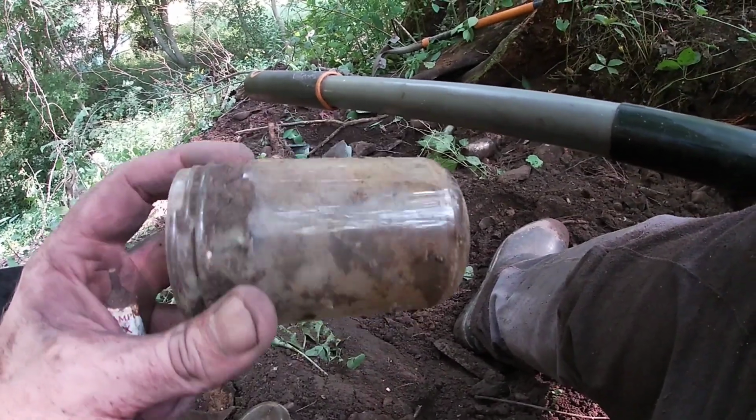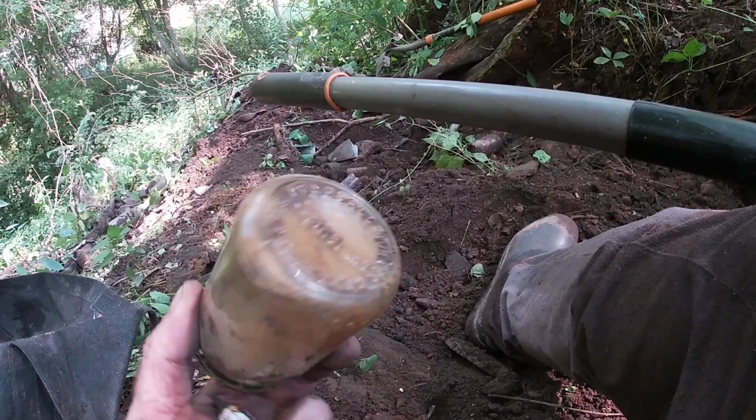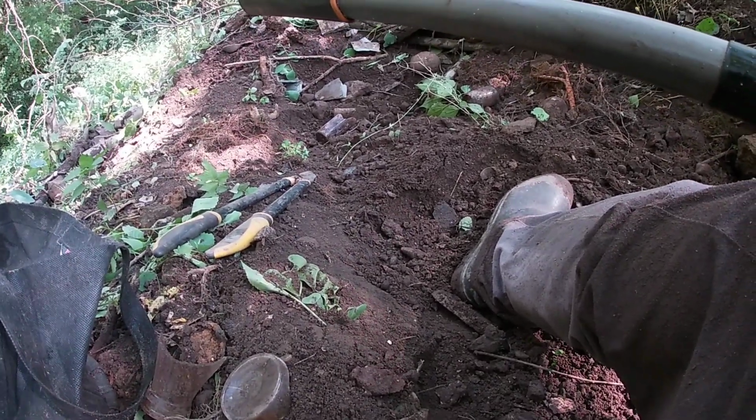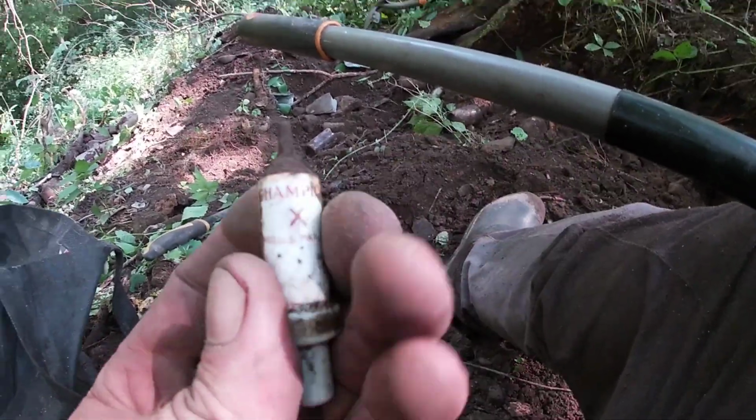This is kind of a cool jar. It's not embossed on the face, but it's embossed on the bottom. Some kind of butter jar. I've never seen that before, but check this out.